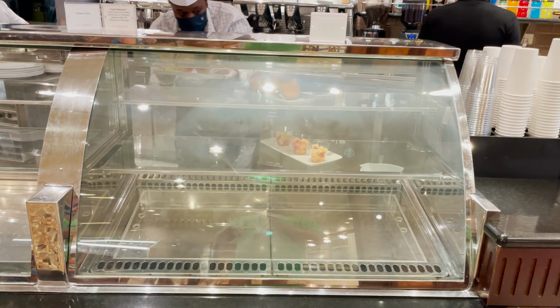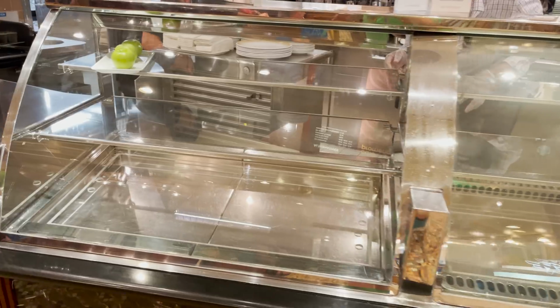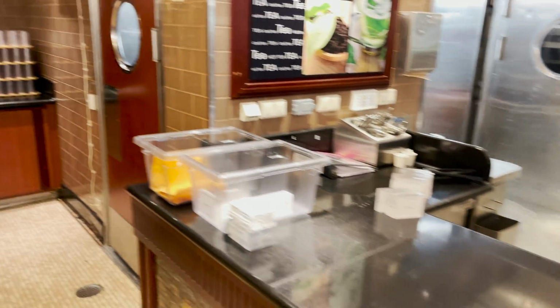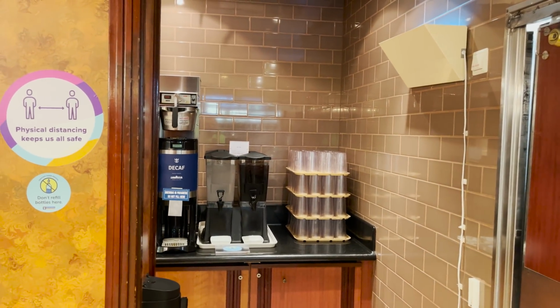So at breakfast, they'll have pastries and fruit. At lunch, they'll have sandwiches, things like that. You have cookies, little dessert items. In the back here, they'll have drinks. In the morning, they might have juice, like orange juice or something. Right now, they have water and tea.